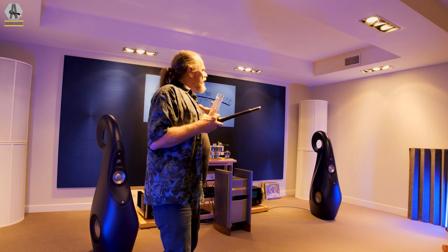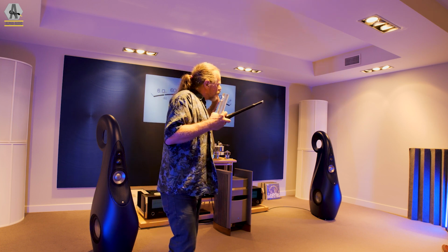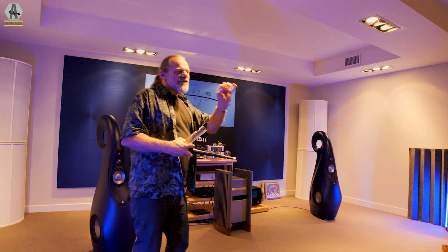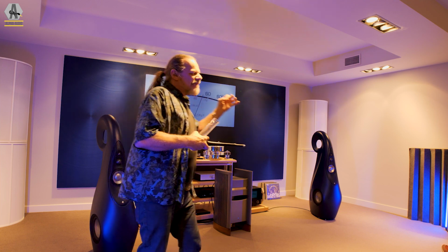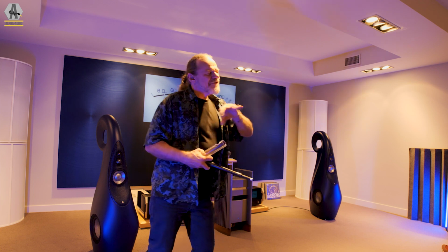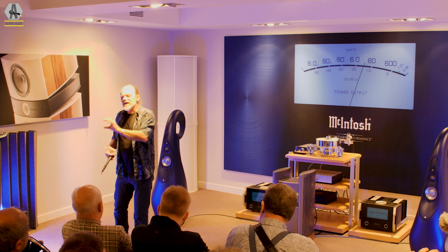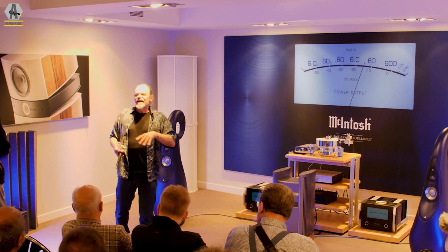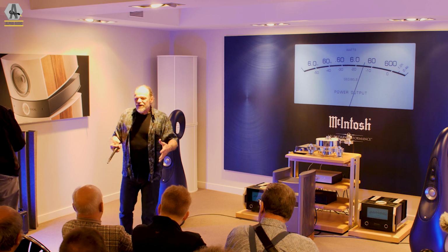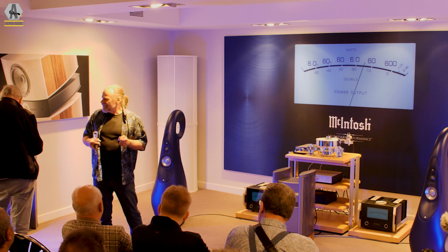And of course, these points are responsible first and foremost for the clarity, the lack of coloration. That's what Vivid Audio has always been about, a lack of coloration. And Bert is going to play us a track now, a piece of beautiful music which will highlight that clarity, the transparency, the blackness of the blacks, if you wish, that sort of effect.